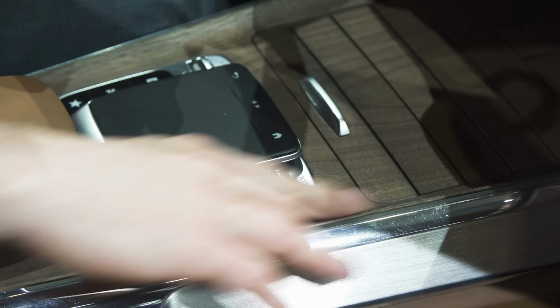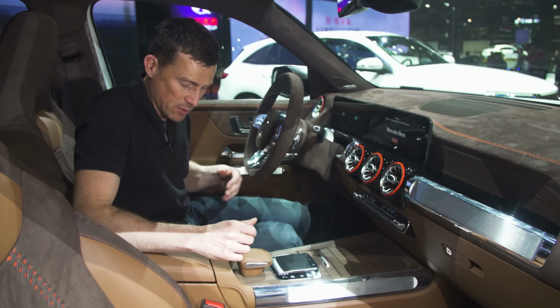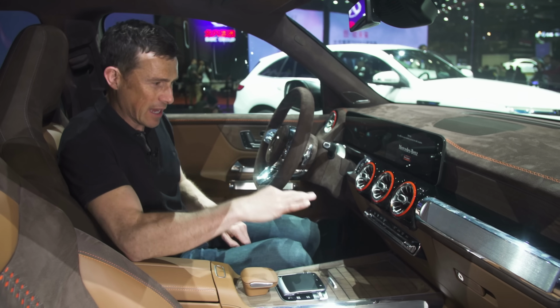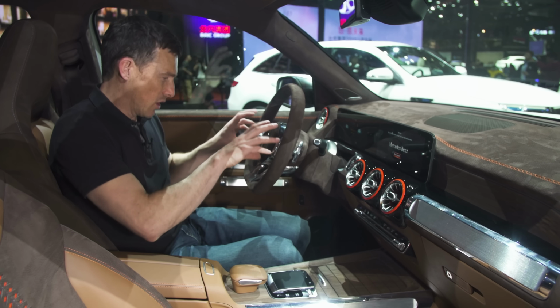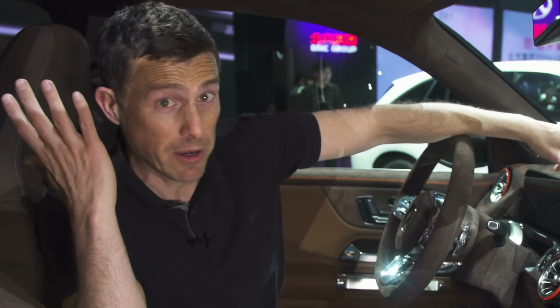Now I do hope they do this open pore wood trim. They may well do, because Mercedes does this at the moment on some of its production cars. So that's nice. That might make it over. But the real shininess, like on the steering wheel, you're not going to have that, because you'll be driving along and it'll just be reflecting in your eyes and give you a migraine.